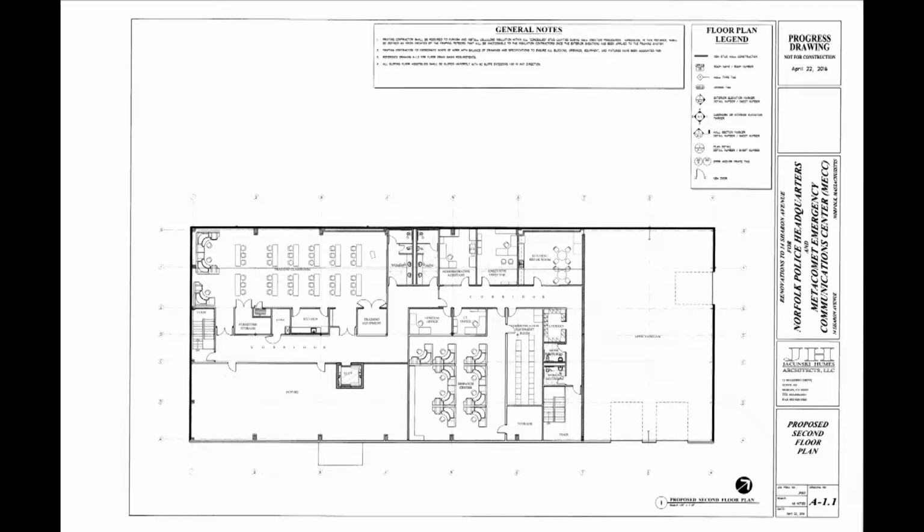So if we can go now up to the second floor. We'll shoot up to the top floor where the Metacomet Regional Dispatch Center is.